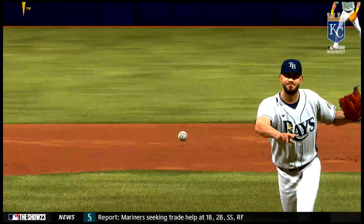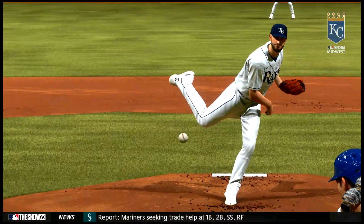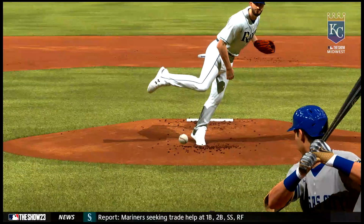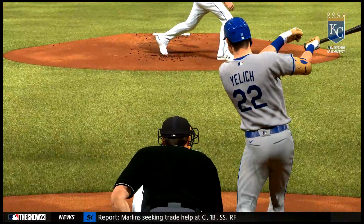A breaking ball on the inside part of the plate requires a hitter to stay really square with his mechanics. If you fly open with the front shoulder, there's no way you keep that ball fair. An outstanding job mechanically. He deserves that home run.